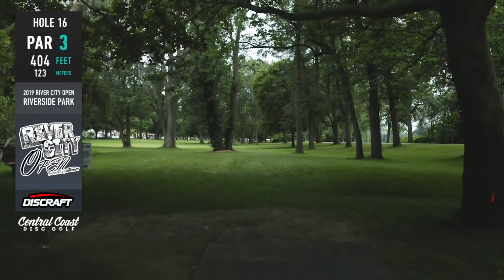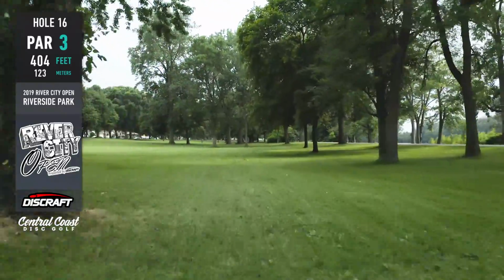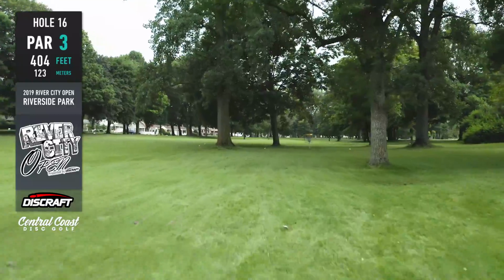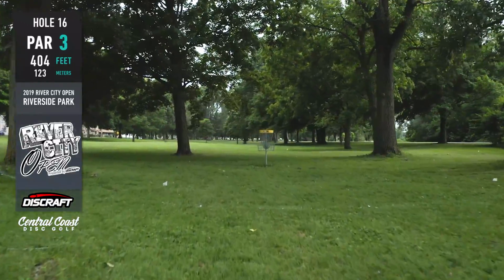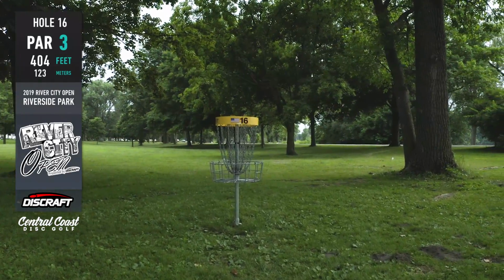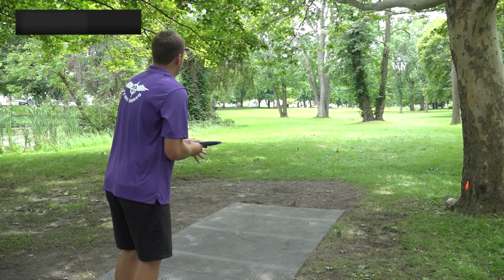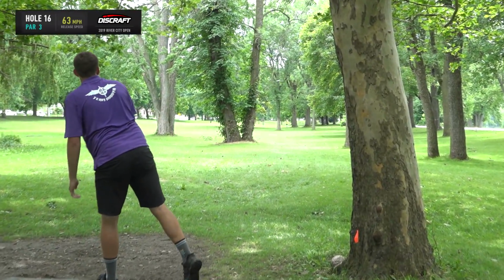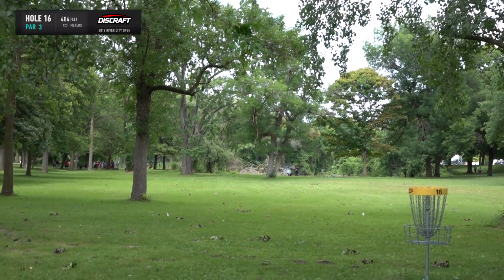All right, hole 16, par 3, 404 feet. And this is a pretty tough hole. It calls for a very specific shot, either a big flex forehand or a straight distance driver, one that'll probably stand up and ride just on the edge of the trees and come in by the basket. Ever throw a roller on this one, or does it not really play? I've seen it happen. It is tough because you gotta really put it down quick, and that big Y tree right there comes into play.